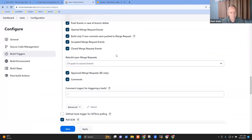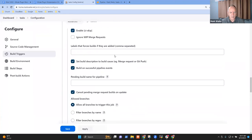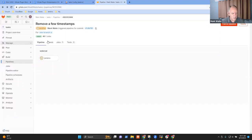Now there's some setting that I'm doing wrong here. Let's take a look at it. Ignore work in progress merge request. Okay, is this a work in progress? It is not. Okay.